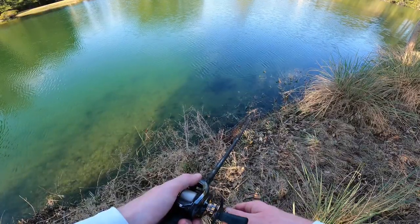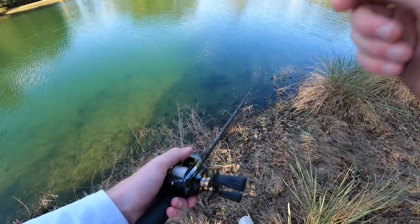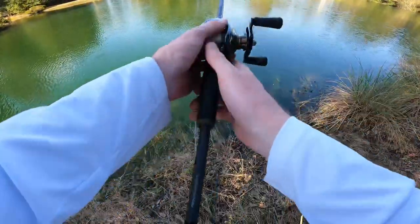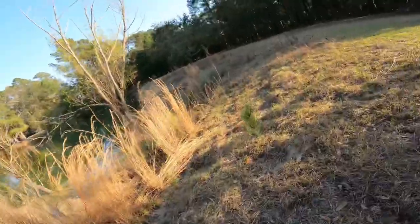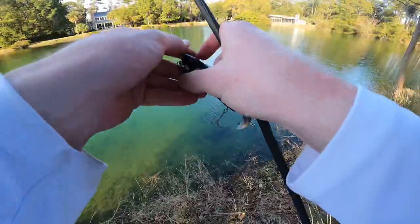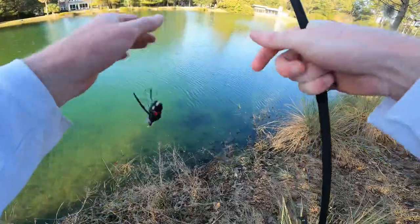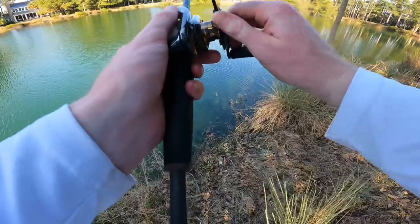Oh, there's two fish. They might be on bed right here. She's thinking about it. Oh yeah, she's going right up to it. Try one more time. I think these fish are on bed. Ooh. Got him! No! Oh, he missed one! My drag wasn't set at all. Just super loose drag. Thanks for reminding me. I forgot to set mine too.